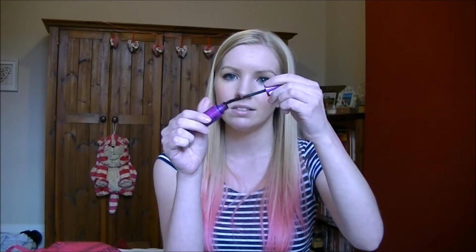So normally I will still apply the normal mascaras that I really like, and then just do one thin coat of a waterproof one over the top, and that generally really helps to stop it from running and coming off the eyes. So that's what I bought this for. It's got the little curved brush.